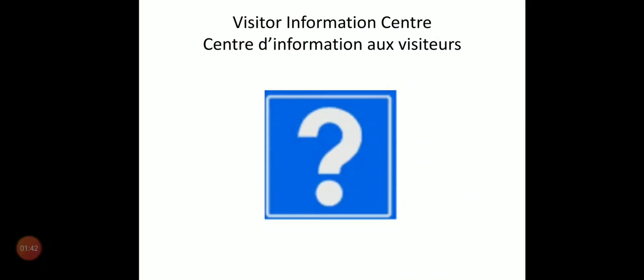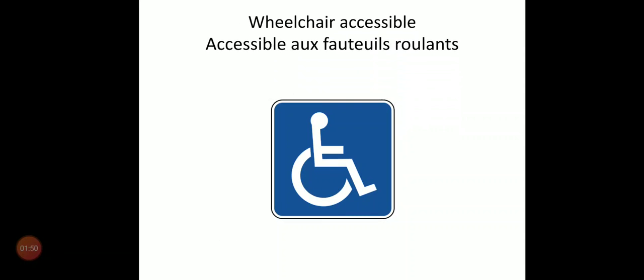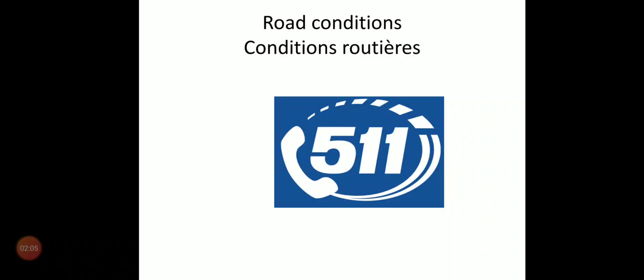New Brunswick has many of these, but most of them are only open in the summer. Next up is the handicap access symbol, which can be found on services that are wheelchair accessible. The 511 symbols remind travelers to call 511 to obtain route condition info, such as if a road is covered in snow or a bridge is closed for construction. Not all highways in New Brunswick are reported in the system, but most of the important ones are.